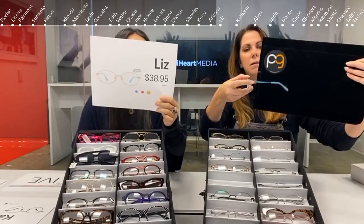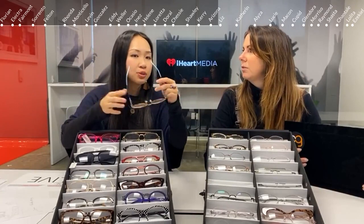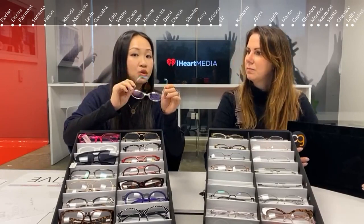These glasses don't have a spring hinge, but they're super flexible. Since it doesn't have a spring hinge, it doesn't do this, but because it's so flexible, it has the spring-like effect to fit your face comfortably. And it's also made out of titanium, so it's very durable. These glasses are also titanium.